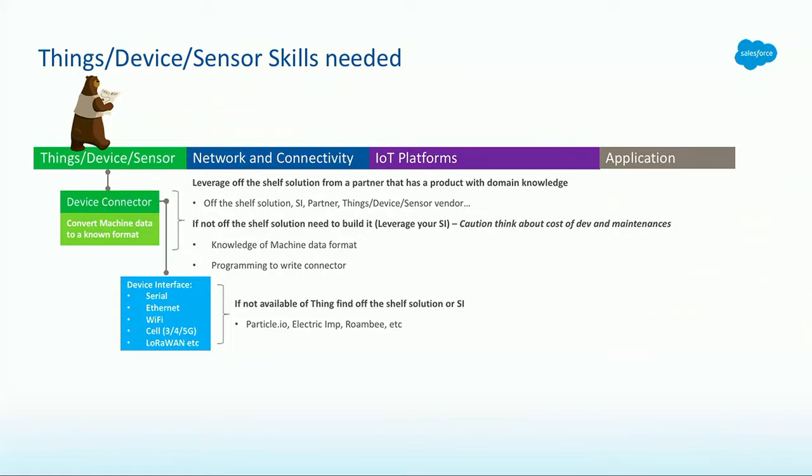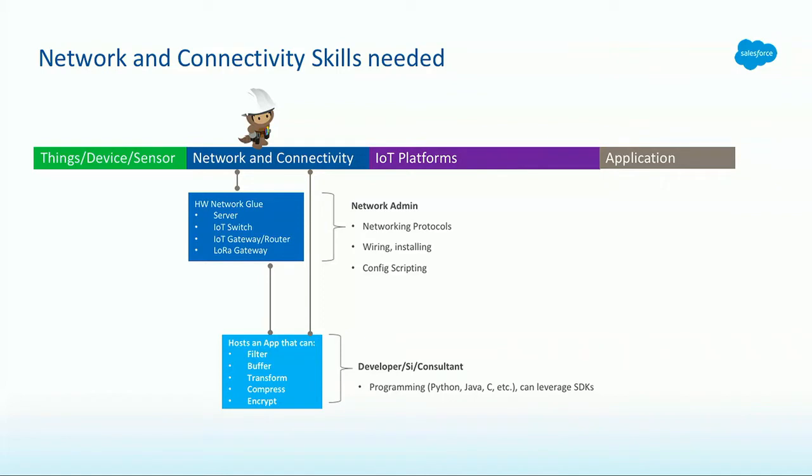And if you're lucky and your device actually does spit out a known format, then you can look at your device and see, does it have an interface that will connect up to my network layer? Does it have a serial connection? Does it have an Ethernet connection? Does it have a Wi-Fi or cell connectivity? If it does, you're in luck, great. If it doesn't, then go find an off-the-shelf product that will interface with that thing. If you can't find something off the shelf, go to the vendor of choice. They typically have a solution that will work with your device. So now you understand what sort of data you're getting out of the device, and you're good to go because you have network connectivity that connects up to the network layer.